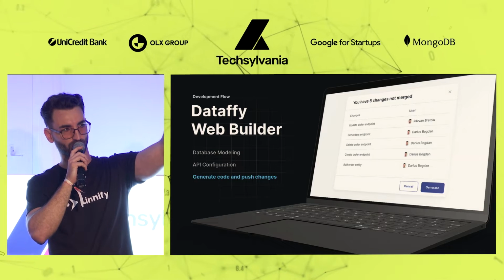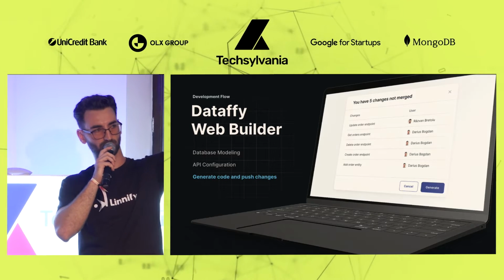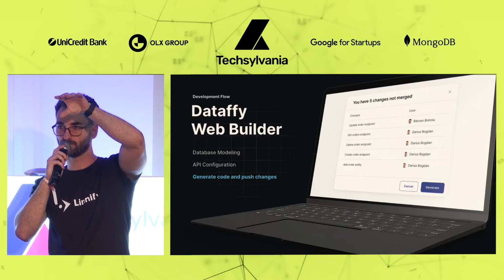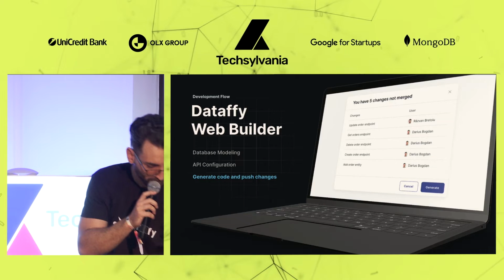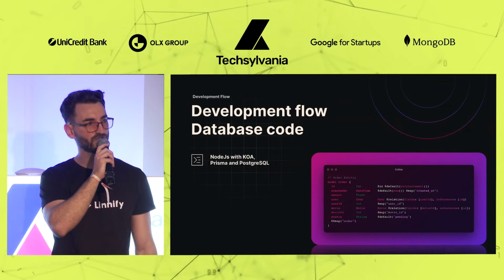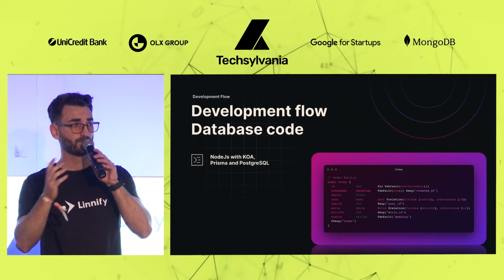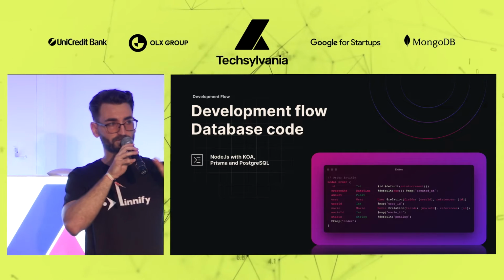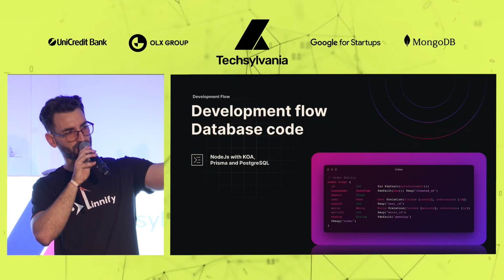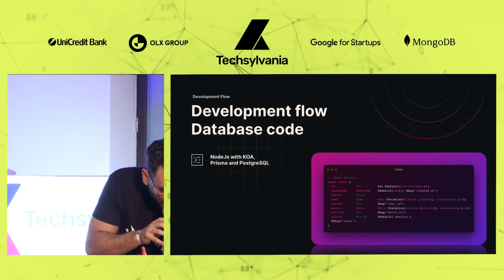When you generate the code, Datafy will analyze all the changes, and based on your own tech stack, you generate the code and push it into your Git repositories. So let's see some examples. For example, this is the generated code for a tech stack using Node.js with Koa, Prisma, and Postgres. This is a Prisma schema. It's an order entity. It has a user, a movie, an amount. It's just a Prisma schema.